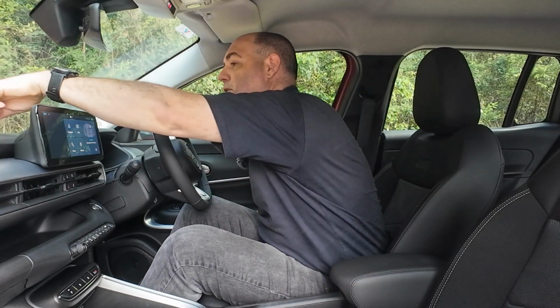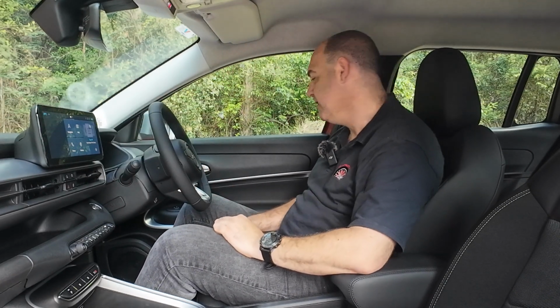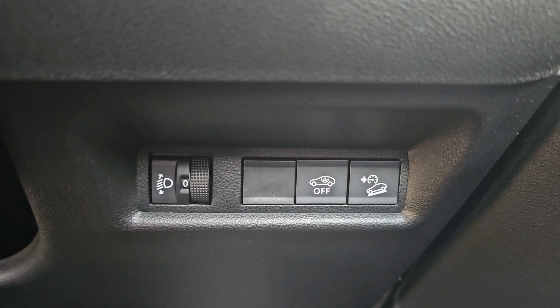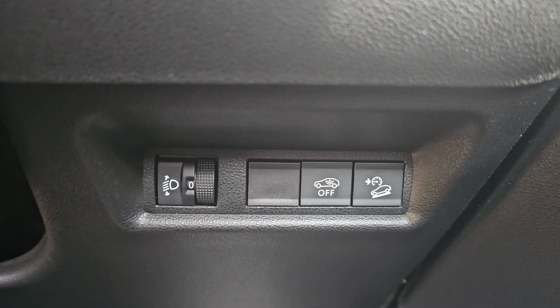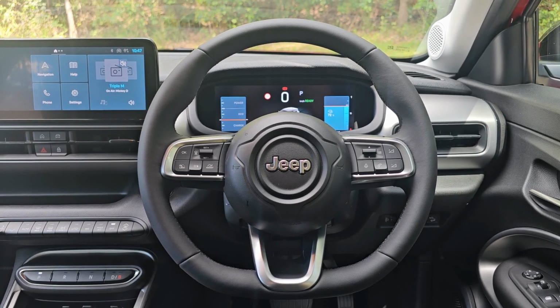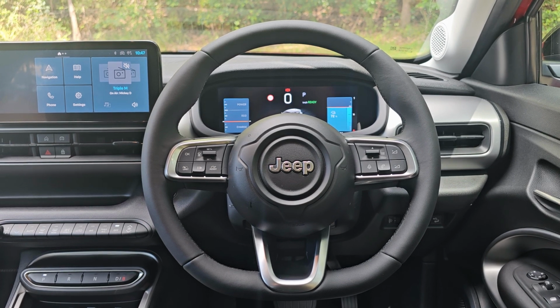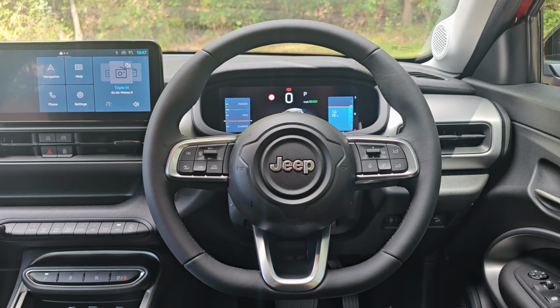You've got a little Easter egg there, a little Jeep symbol where the speaker is. That's pretty cool. And to the right of the steering wheel, you do have a few buttons there, your headlight height control, and you've also got your downhill assist there as well. Steering wheel, really nice to hold, full leather. On the left, you have your cruise control settings, and on your right, you've got some audio controls there. And I love the Jeep badge in the middle there, a little bit of silver trim down the bottom.